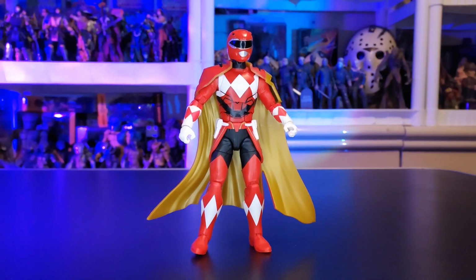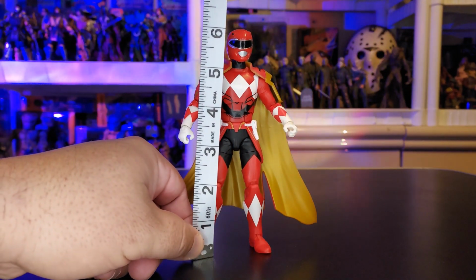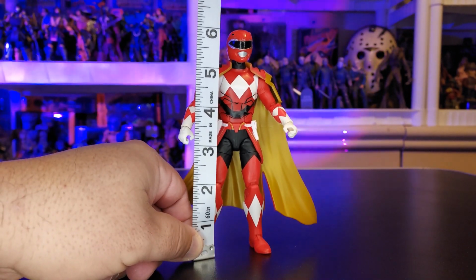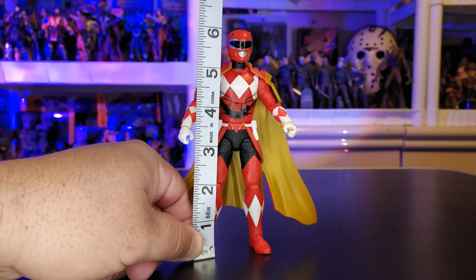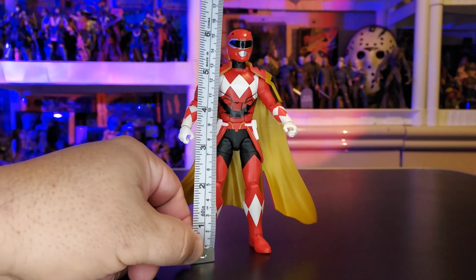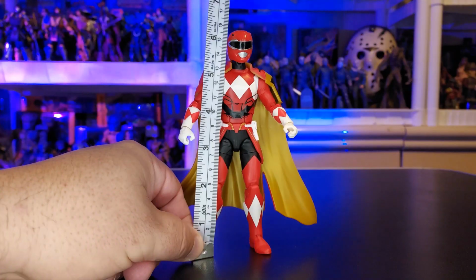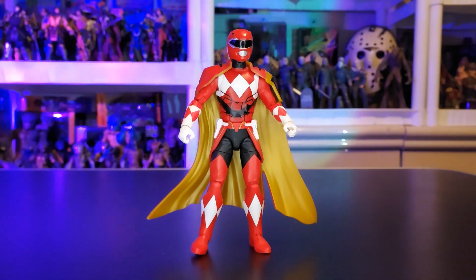All right, folks, we are back. First off, tale of the tape, from bottom of foot to top of helmet. This Red Ranger Tyrannosaurus Sentry is checking in a little over 6 1/4 inches, not quite 6 1/2, but he's better off if you were to rate him at a good solid 16 centimeters, just a hair over. Yeah, good size Ranger. This Ranger's really cool, but let's get into what he brings.